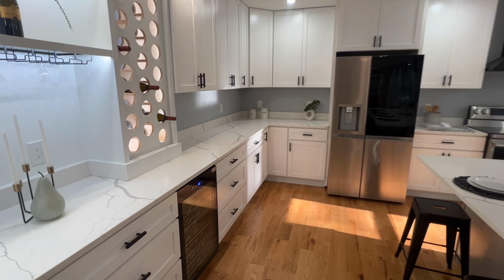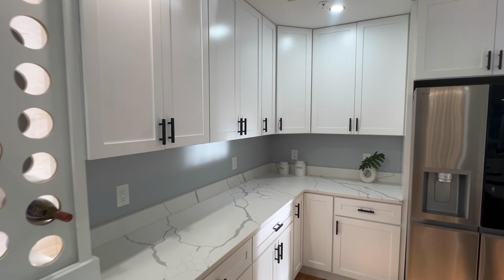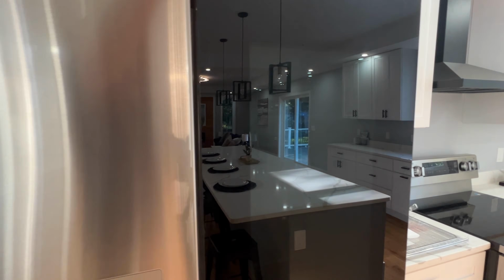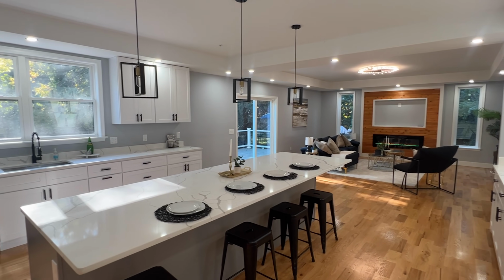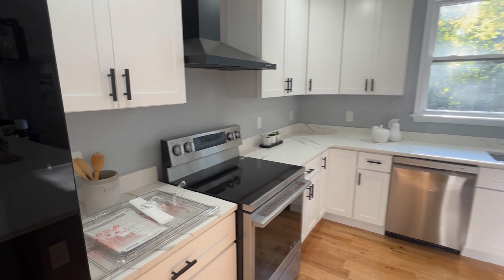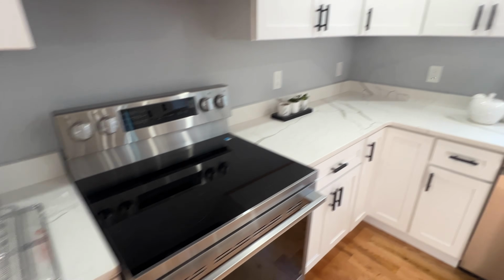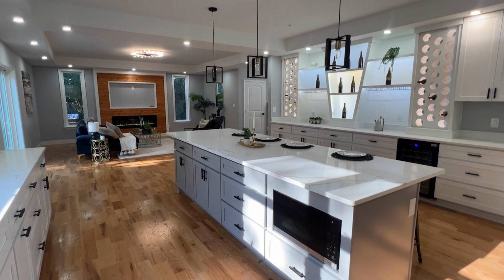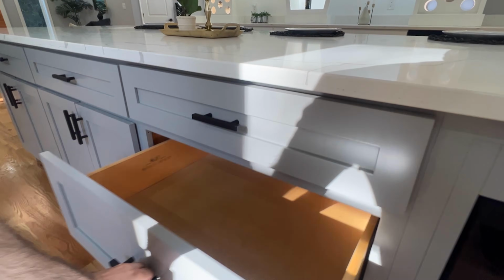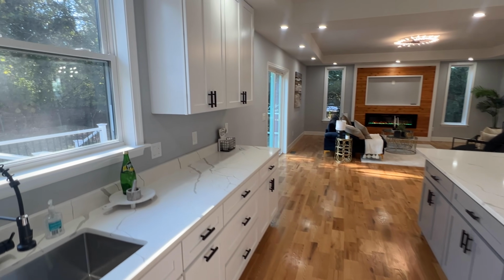But look at all these cabinets. Got the beverage cooler. Got more space for wine. Whoever built this house is definitely a wine person. Got our LG refrigerator here. Yeah, so it looks like LG appliances. Let me just show you the view from here. So no backsplash, but obviously that's something you could easily add. And we got the electric stove. This kitchen is huge. Microwave down here, and then we got more drawers. And you got the grayish, bluish ones on this side, and then the white cabinetry on this side.